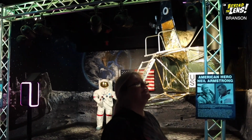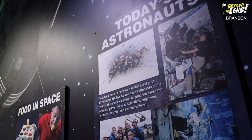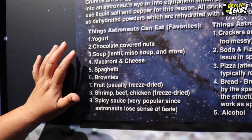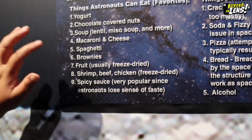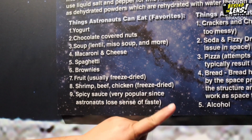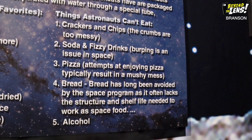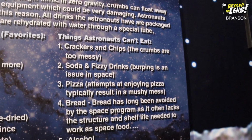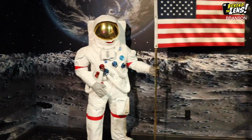Through here we get to be astronauts and learn a little bit more about space travel, but also take some really cool selfies. Right, here's a list of things that astronauts can eat. Some of their favorites: yogurt, chocolate-covered nuts, some soups like lentil, macaroni and cheese, spaghetti even, I'm surprised, brownies, fruit, but usually freeze-dried, shrimp, beef, chicken, freeze-dried, and spicy sauce, very popular since astronauts lose their sense of taste. Now sadly, they can't eat crackers or chips, pizza or bread, and they can't drink any sodas, fizzy drinks, or alcohol. Darn.